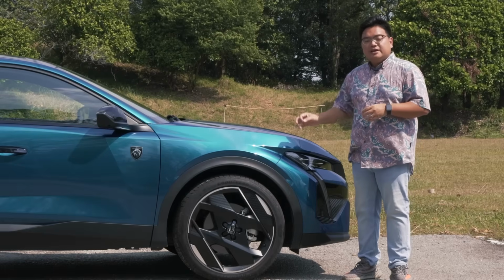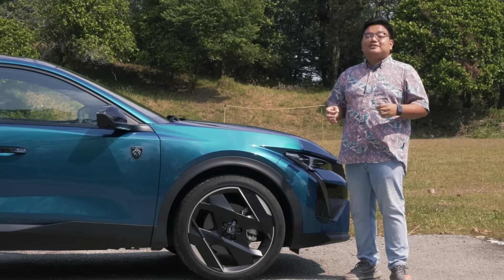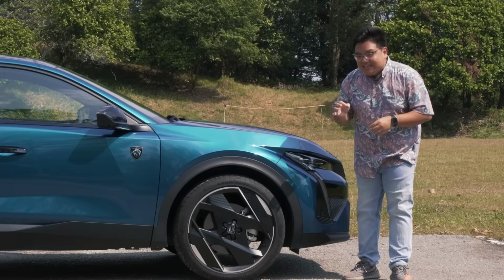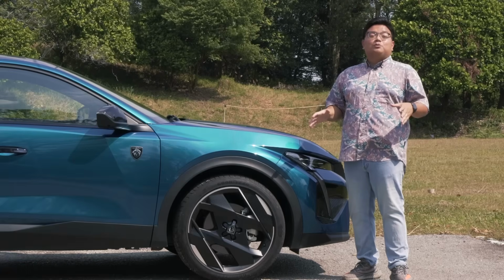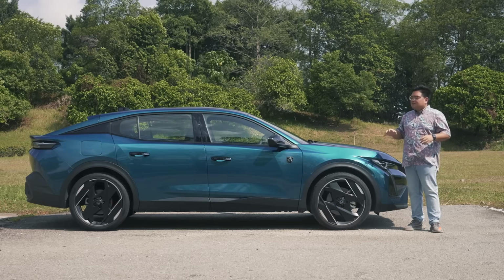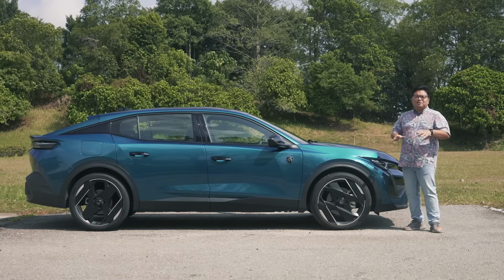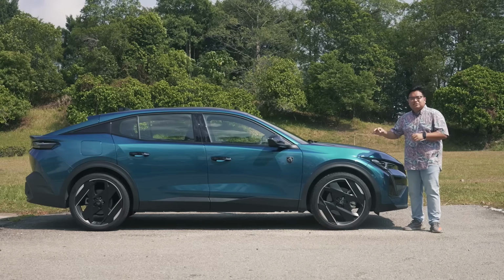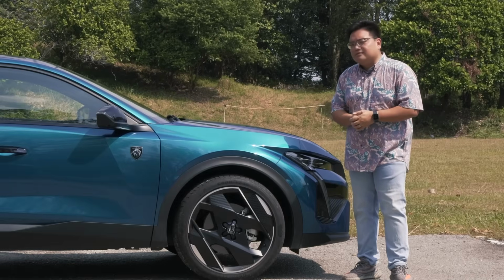And of course, it's going to cost you quite literally later on as well, because these tires are not going to be cheap. This Goodyear Eagle F1A5 is priced at about 1,500 ringgit each. That's per corner. That's about the same price as most people would pay for an entire set of tires. I fully expect 3 to 5 years down the road, we'll start seeing these cars running on really cheap budget China tires. They shouldn't, but we know for a fact they will anyway.